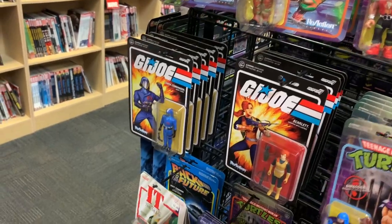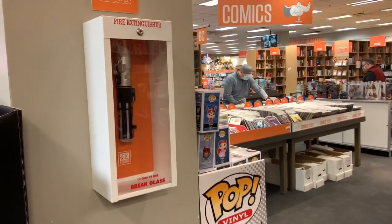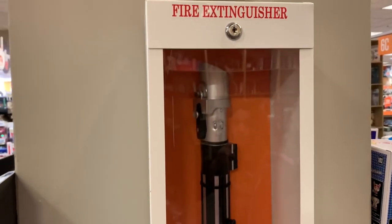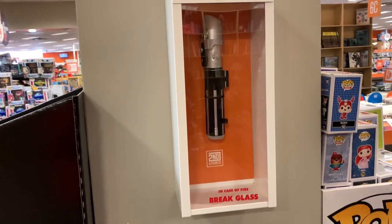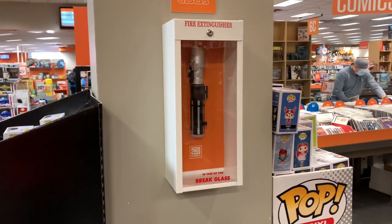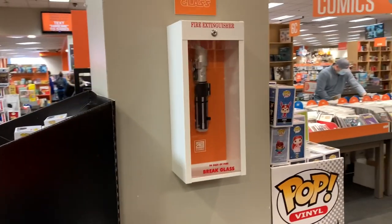It's from Star Wars. It's a Star Wars lightsaber. Is that really an in case of emergency, break glass? I think it's a joke. She's not buying it for you. I don't know. What if this place is catching on fire and someone's breaking in there and getting it? It's pretty good. Picture that.